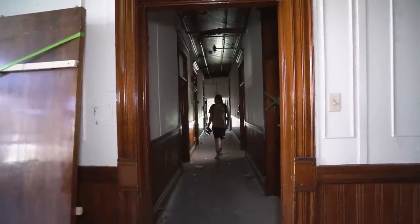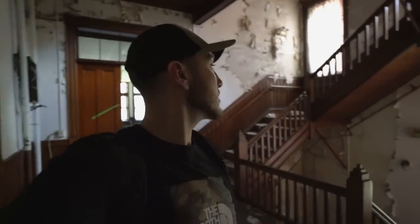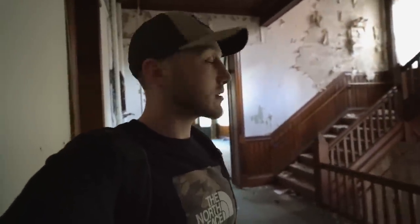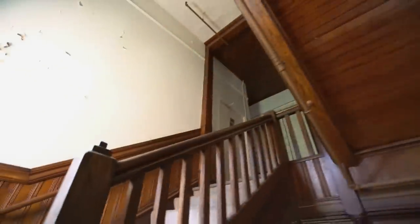Anything over there? No. So far, this is a pretty fun explore. Not a ton left behind, really at all, but the architecture and the history within the walls is clear as day. It's a real back in time feeling just walking around here. But before we head to the next building here, we're gonna go up. See what else this building has. Wow, so there's actually about three more floors. This place goes up higher than I thought.